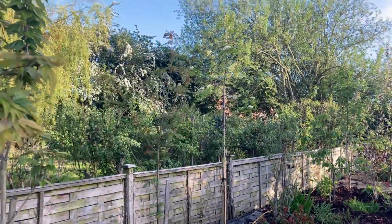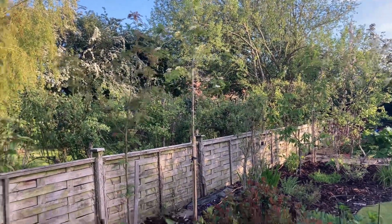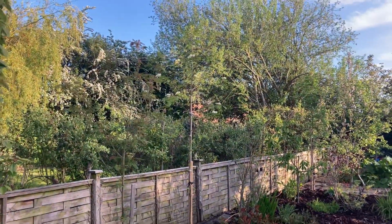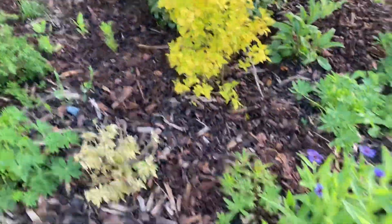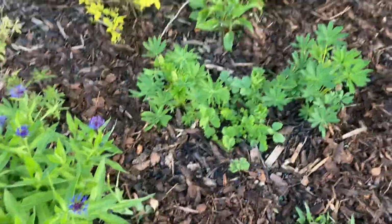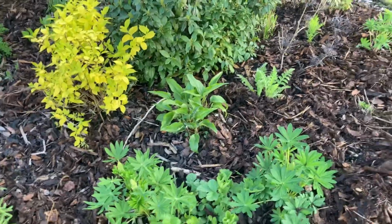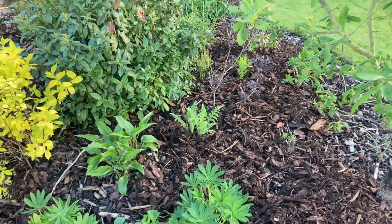If you look there, those trees there are sorbus just coming into bud, into flower, sorry. And we'll look along here. And a cornflower plant, some lupins, and that one there next to the yellow shrub, those are echinaceas. There's a poppy there I divided up earlier on and stuck in there, see what happens.